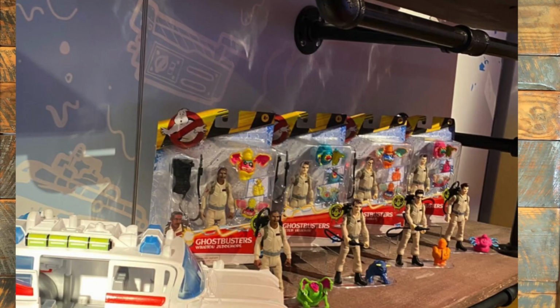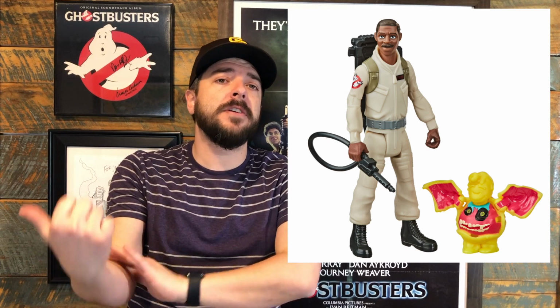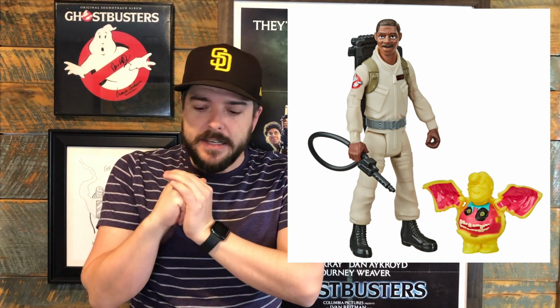So speaking of those, let's take a look at those figures. We got a couple press pictures as well as the box art from the Data Rocks Instagram page. And they look great. Again, for a $10 figure, when we first talked about the Fright Features figures in our video back in December, when we got that leaked inventory list, I didn't really have these in mind. I didn't think they were going straight with the original core 4 Ghostbusters, and they look like just great toys.